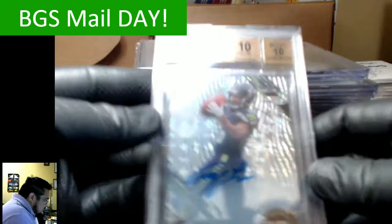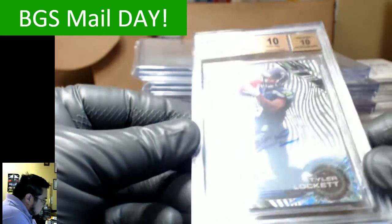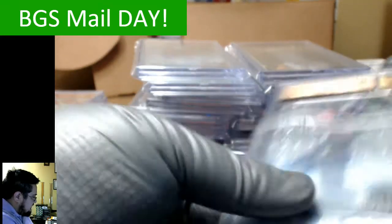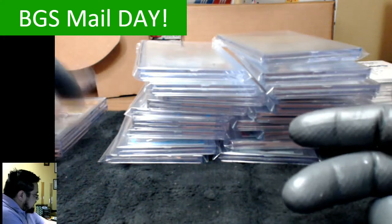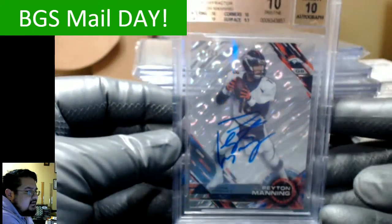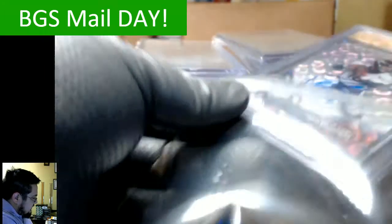Tyler Lockett, 10/10. Wow, nice grade here. Tyler Lockett's. This is going to be number 17/99, high tech, autograph, pristine 10, with a 10 auto. Maybe that goes to this guy. Another super nice one right here. Peyton Manning, 10, pristine 10, 10 auto. This one goes to this guy also.